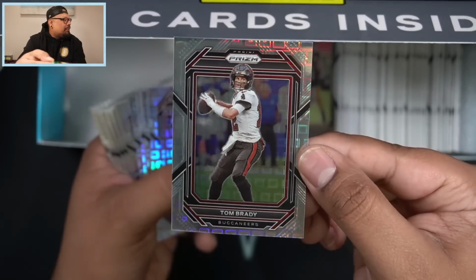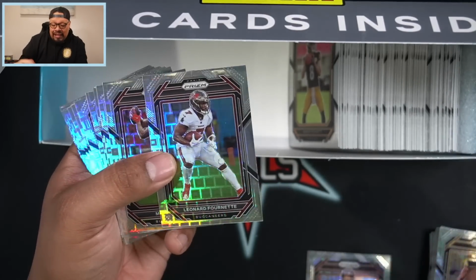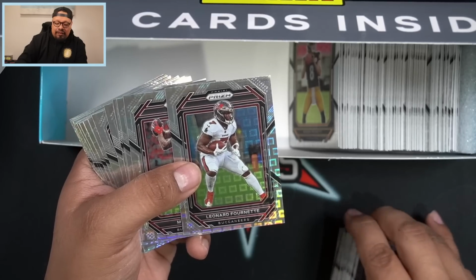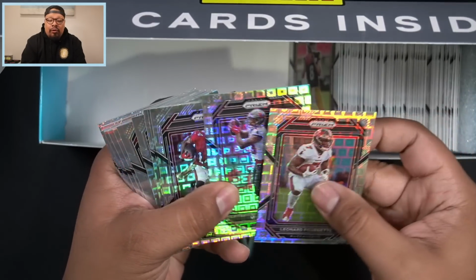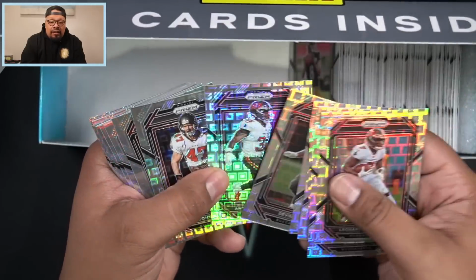Man, that Tom Brady looks beautiful. Like I said, you slab this up, 50 bucks, maybe? I think so, right? I would say it's about a $50 card, or maybe even more. You never know. You get the right buyer and, man, you're all good to go.